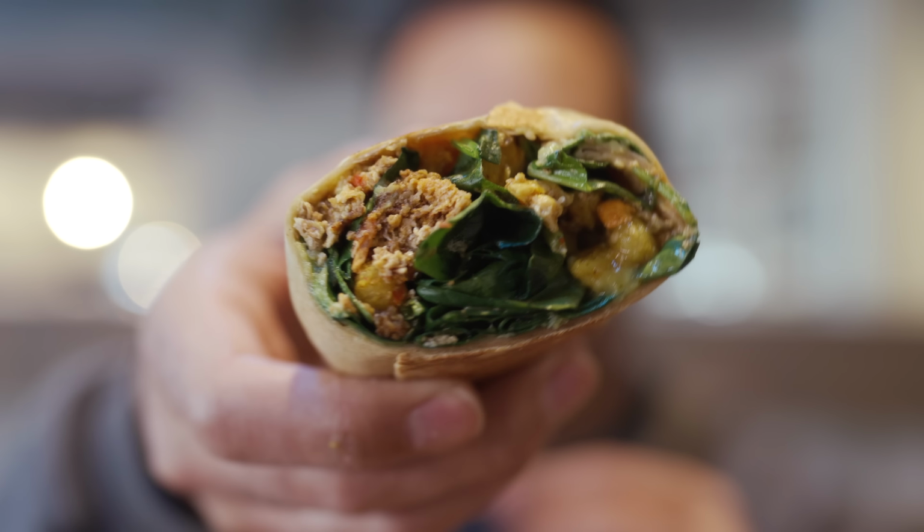And like I said, we're trying to incorporate a little bit more of a healthy lifestyle onto the channel, so I think this fits because the El Guapo burrito has turkey chorizo plus egg, spinach, avocado, red pepper, and it comes with a nice green salsa.